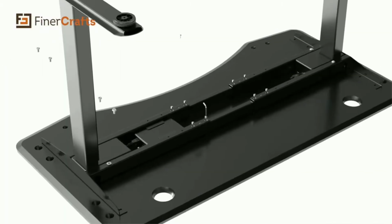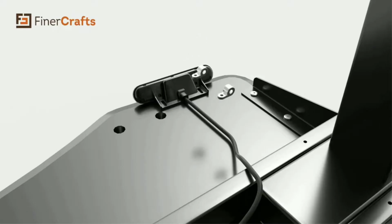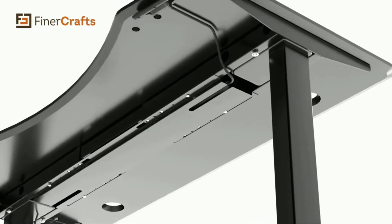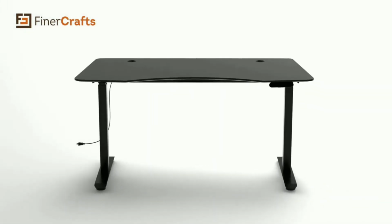What really makes this desk stand out is the frame strength and manufacturer's warranty. The frame is made from industrial-grade steel and has an excellent maximum weight capacity of 250 pounds. FinerCrafts gives buyers peace of mind with their 10-year warranty on all parts of the desk.